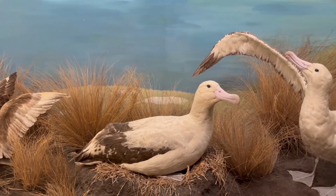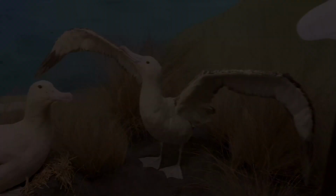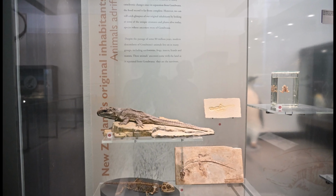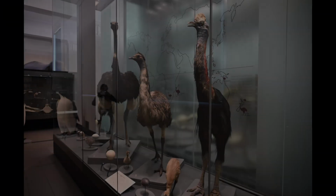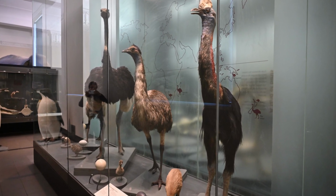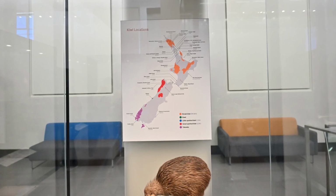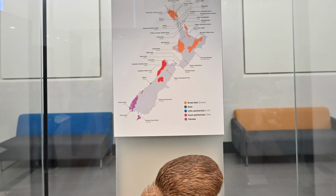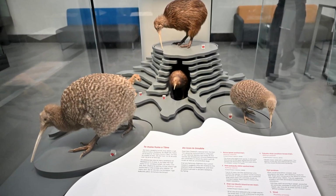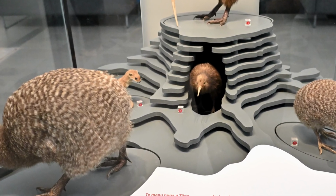The land vertebrates collection comprises more than 12,500 bird specimens, 2,500 amphibians and reptiles, and 1,000 land mammals. The collection features all the New Zealand birds like Kiwi and moa. New Zealand's national bird, the Kiwi, is a nocturnal bird. Today all 5 species are threatened. Ground-dwelling kiwi are vulnerable to attacks by pests such as toads as well as uncontrolled dogs.